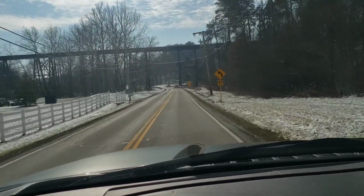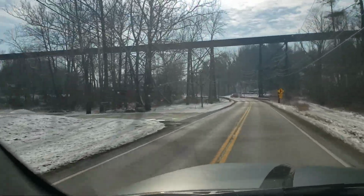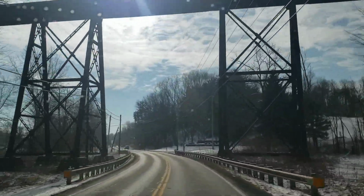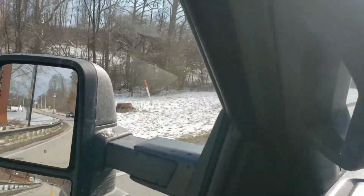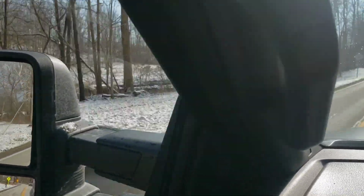Pull into this, maybe not. That's it, that's where I was, right up there. And that was a river over here. It's the East Branch of the Rocky River. So I don't know why they call this River Styx.